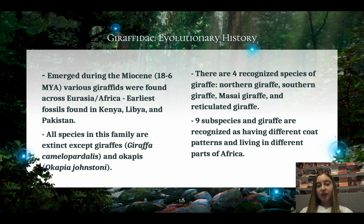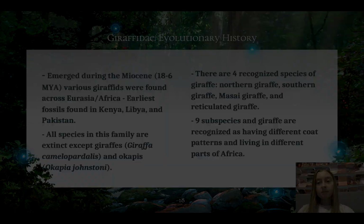So those are giraffes, and then there's just one species of okapis. They're a little bit of an oddball, but they're their own thing, which I'll talk about in a little bit.